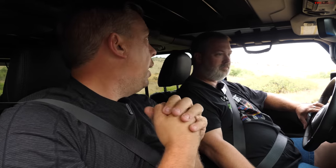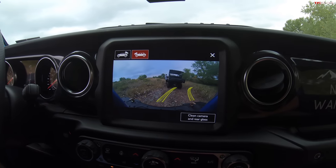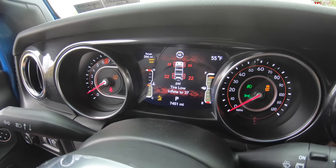Okay, let's do that. All right. Here's your front camera, there's also the rear. That's pretty useful. And then your 22 PSI or so, all the way around, which is okay. You don't want to go too much lower. No, we just wanted something to give it a little bit extra bite.